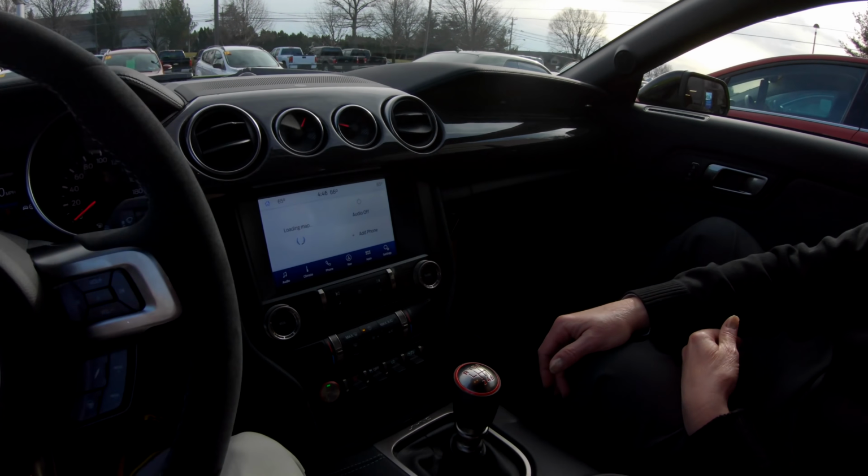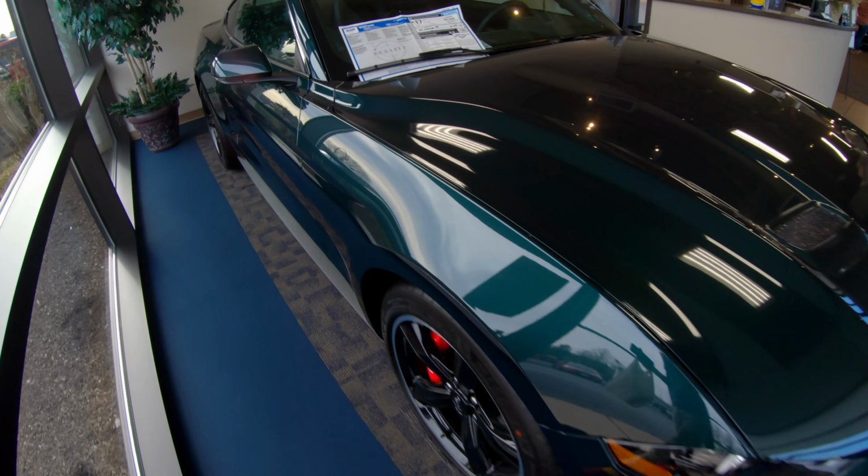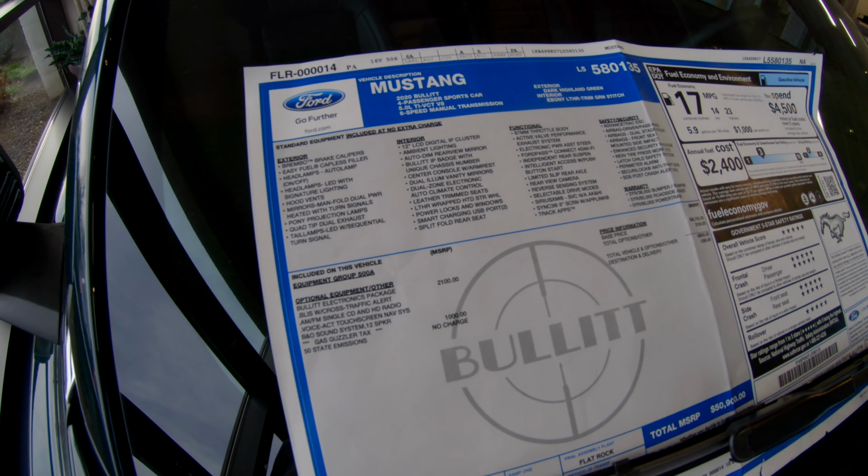Well guys, we do have this pretty gnarly Bullet right here in the showroom at Whitmore. Definitely come up and see Brandon or Matt, or even check Steve out here in finance and get yourselves a good deal on a 2020 Bullet.